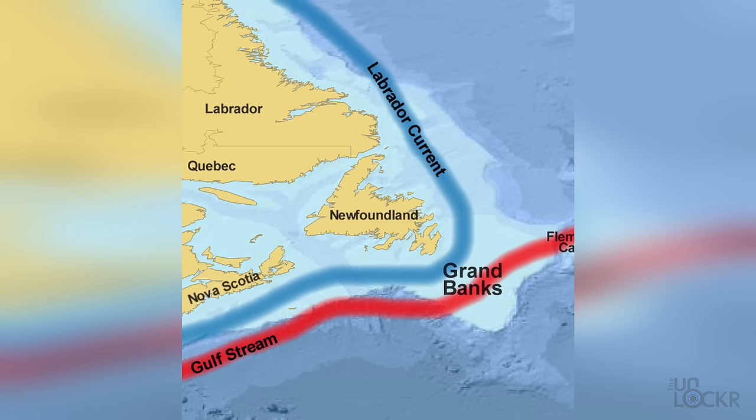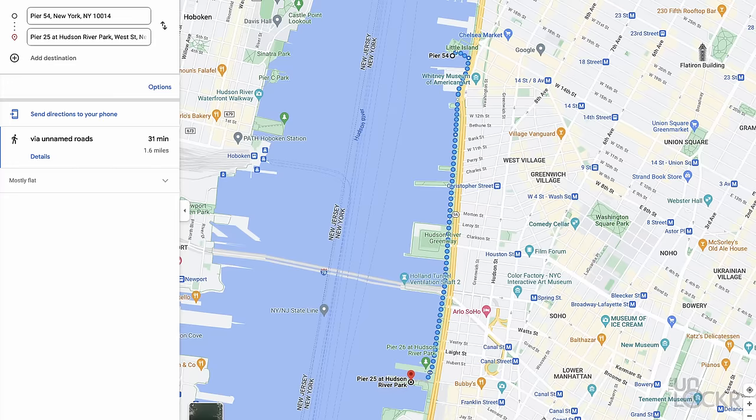Now, the name Grand Banks most likely came from the designated international fishing region by that name, just off the coast of Newfoundland in Canada, where it is very likely this ship would have probably seen its cod fishing days. These days, however, it is docked here at Pier 25, which is a bit of a ways south of Pier 54 that we were just at, and, well, it doesn't leave here.